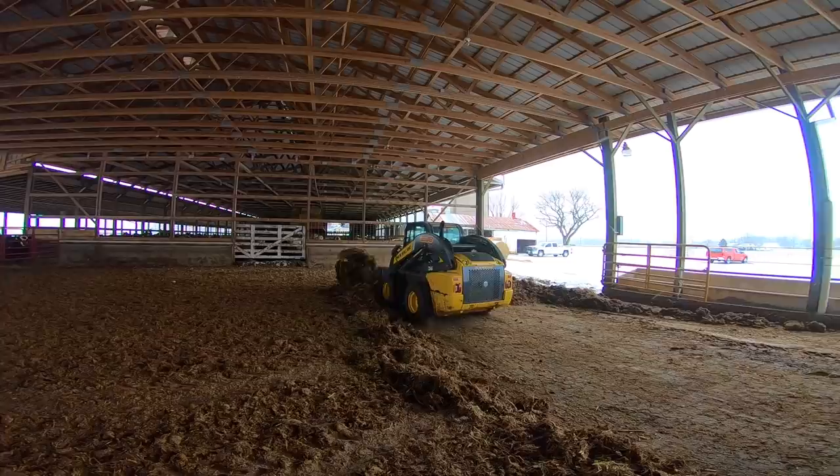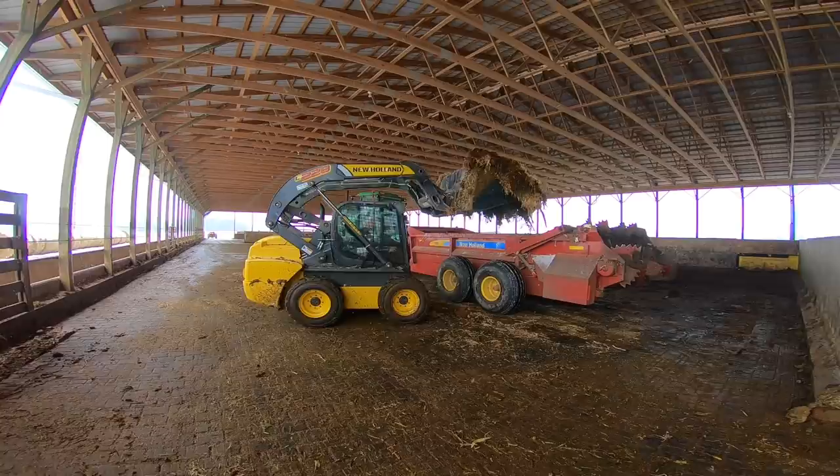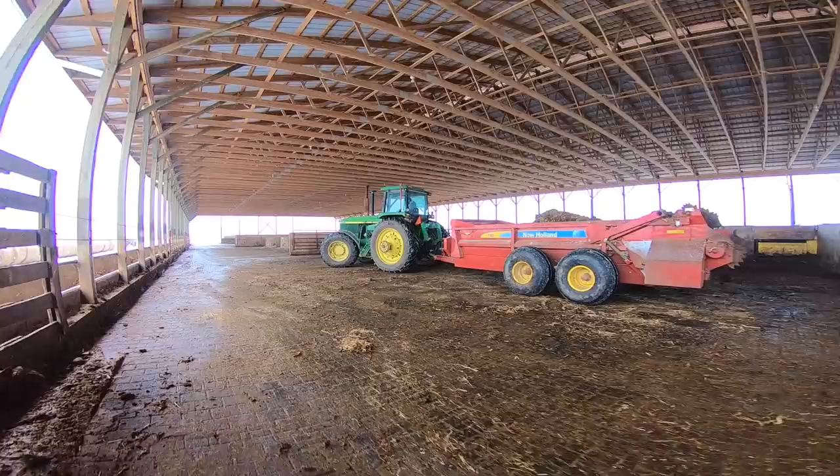In the barn here is a New Holland L228 skid steer loader that is loading the manure up and dumping it into the New Holland 195 manure spreaders. There's three tractors going here with the New Holland 195 manure spreaders. You're going to see a John Deere 4955 front wheel assist tractor. You're also going to see a two wheel drive John Deere 4650 and a two wheel drive 4455.